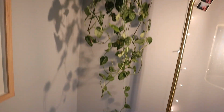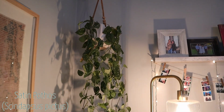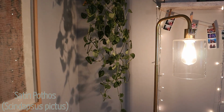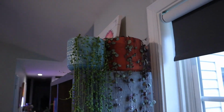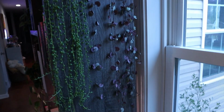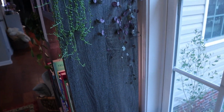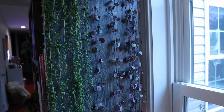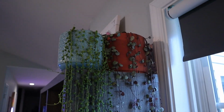Up here we have one of my satin pothos, and this one is doing really well. My other one that I'll show you in a little bit isn't doing as good. Oh yeah, I almost forgot. Over here we have my string of pearls and my string of hearts, and I just recently moved them here because they are getting so long that I don't really have many places I can put them where they're not going to get in the way or get tangled, because that's another issue I have with these ones.